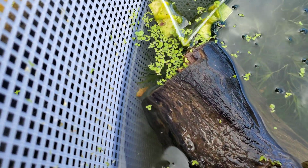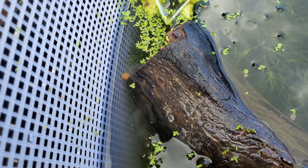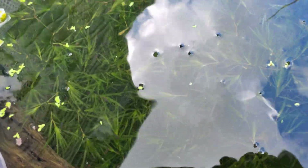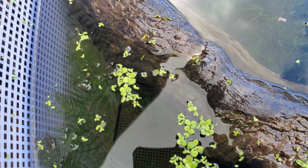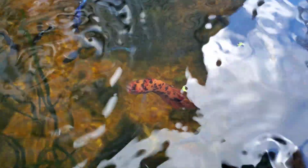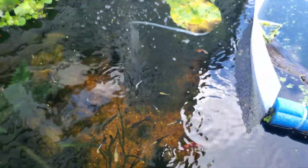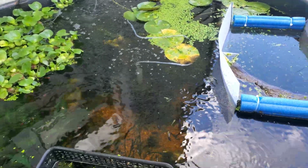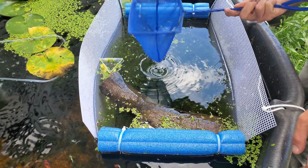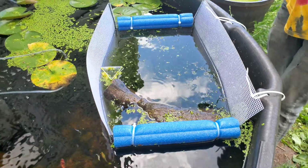There's one of the plecos. They'll like that wood. Bunches of little fry in here. Big old betta. Nice stuff. Yeah, thank you.